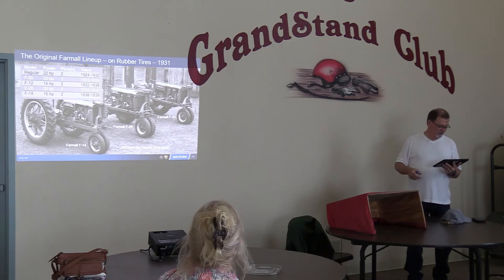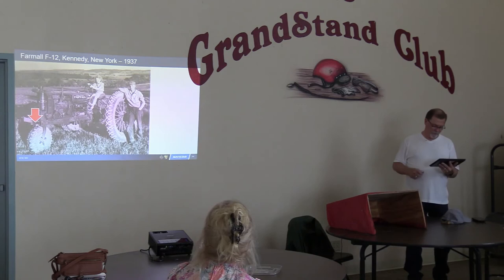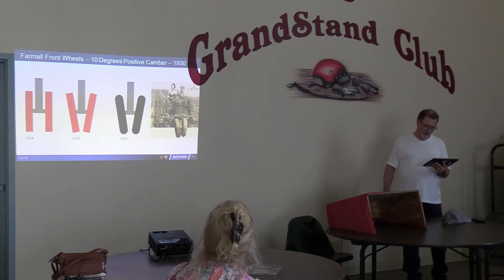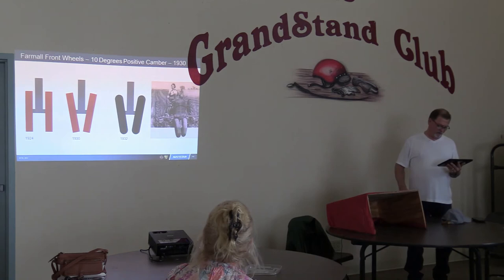This scenic portrait with some beautiful late afternoon sun features an F12 with a single front wheel. Engineers worked to continuously improve the Farmall. In 1930, after some experimentation, they added 10 degrees of camber to the front wheels. This move made steering smoother and easier. Later, with the letter series in 1939, the worm and sector gears were submerged in an oil bath, again easing the operator's ability to steer the tractor.